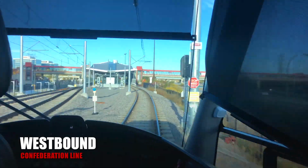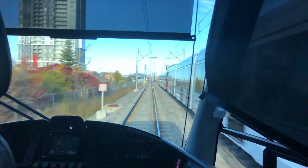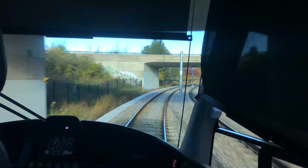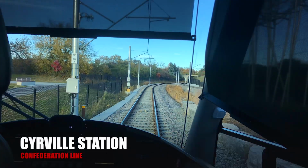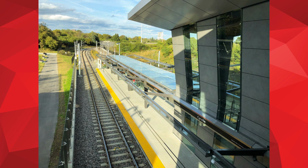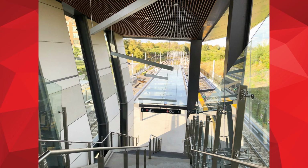So now if we hop on the train and we head west to Cyrville Station, which is probably very reminiscent to Bayview subway station in Toronto as being one of the lowest ridership. Again, there's some developments around there, so that might not always be the case, but currently it's among the lowest. That's also a nice station.